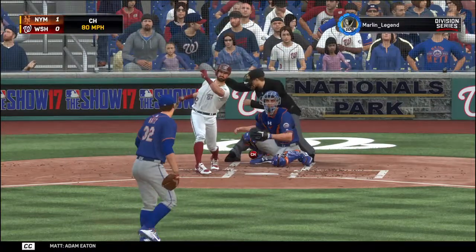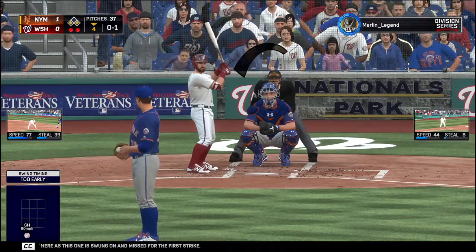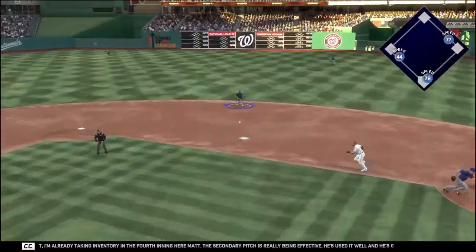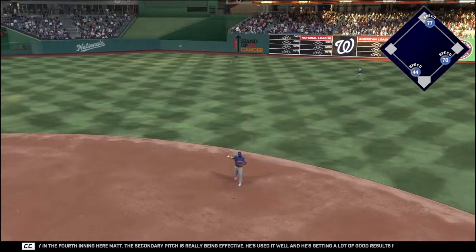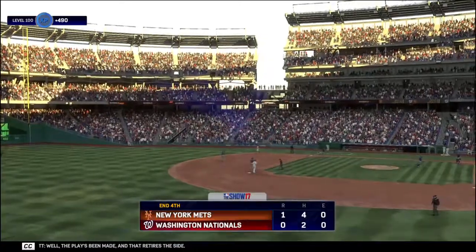Adam Eaton is in with 2 away here as this one swung on and missed for the first strike. Tell you what, I'm already taking inventory in the 4th inning here, Matt. His secondary pitch has really been effective. He's used it well. He's getting a lot of good. Well, the play's been made, and that retires the side.